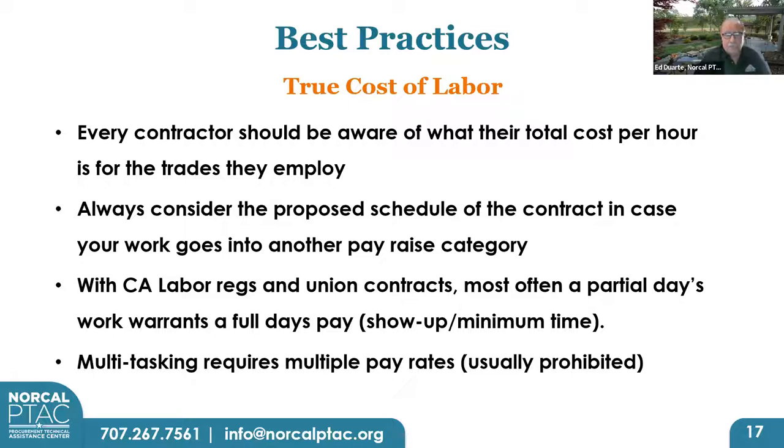Always consider the proposed schedule of the contract in case your work goes into another pay raise category. Remember, I told you the prevailing wages are defined by the DIR, and that database is nothing more than a rubber stamp of the construction trade unions, AFL-CIO, construction trade union agreements. And those agreements have time limits. They usually, after every 12 months, there will be a pay raise. And then at the end of a 3-year contract, they will go into negotiation and either go on strike, or sign another contract with the raises.